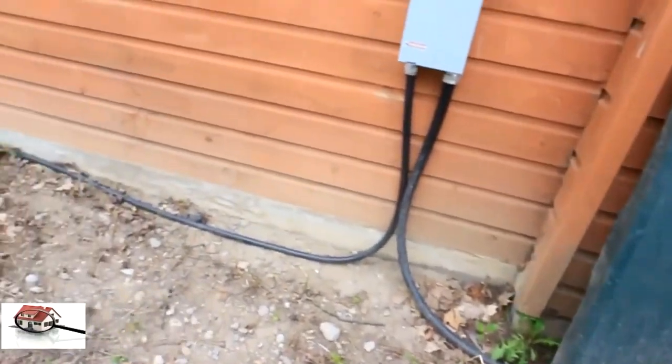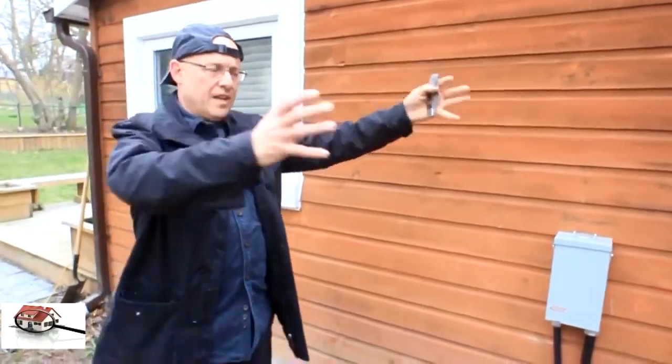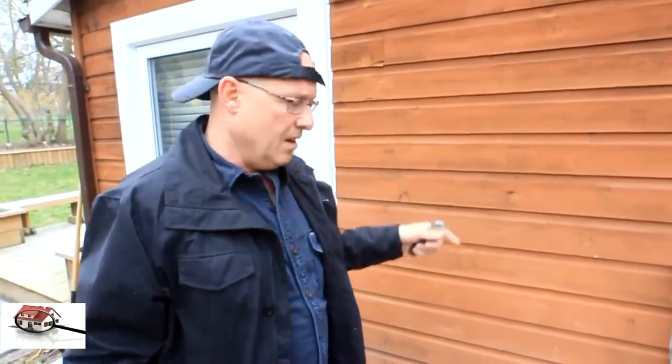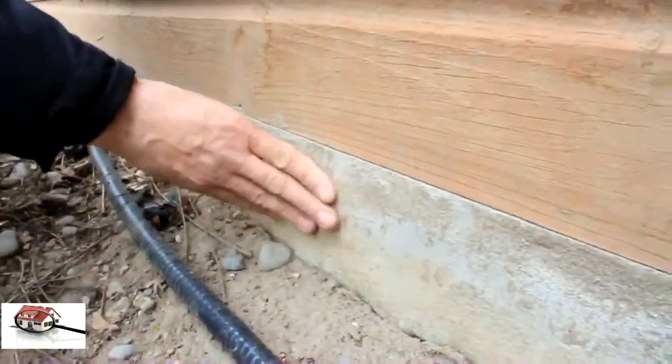Okay. So this is the rear part of the building. It's obviously an addition. The original structure is over there, the central home, and then at some point in the not too distant past, somebody added to the building. I can see by looking at this foundation wall that it's almost certainly concrete block with a parging system on the outside. So this is a cementitious parging system.